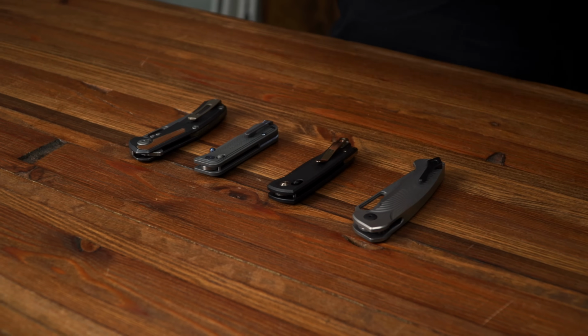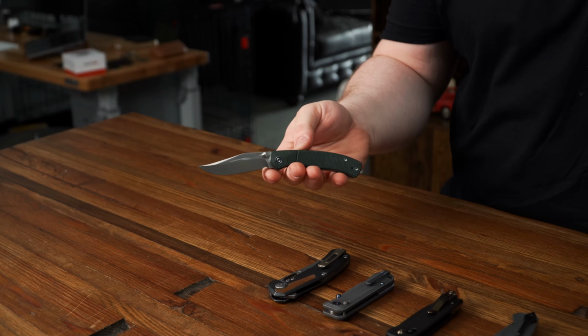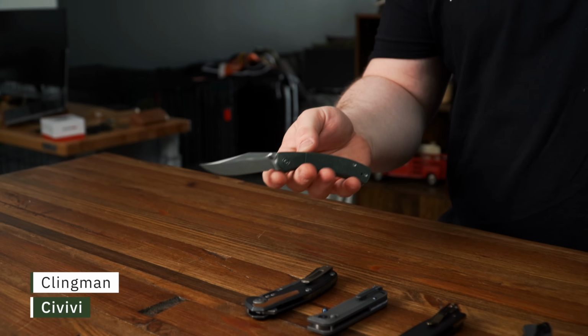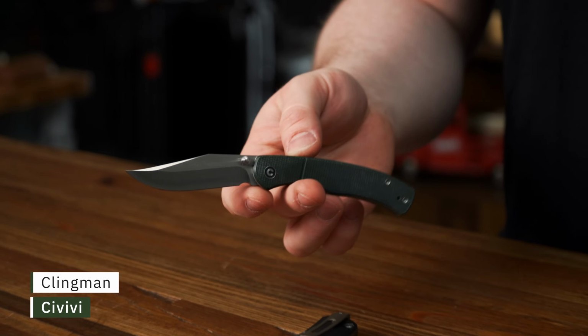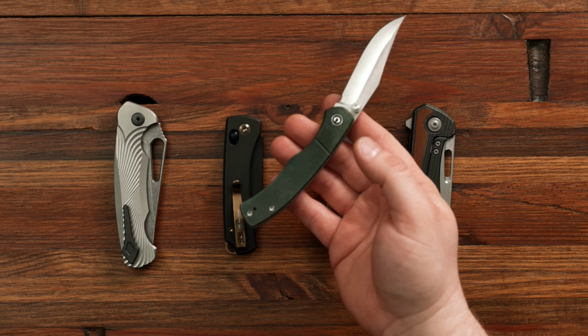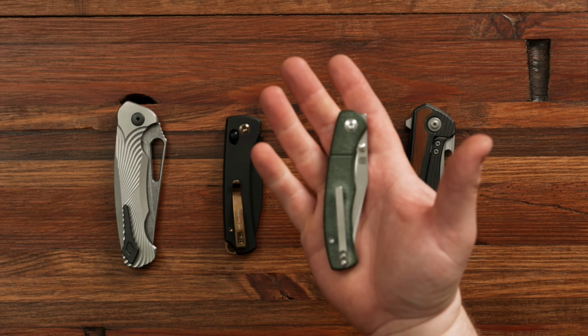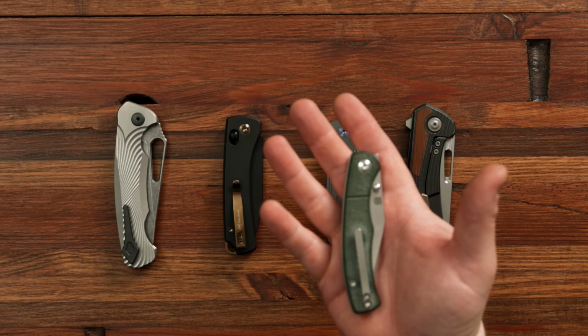So for me, the obvious highlight of the show as far as folders go is the Klingman, right? It was the first show that I went to that the Klingman was technically officially out. So for me, this was the highlight. Not to be super biased or whatever. It's just important to me. This was my first knife design. It's out and it's sold out in a lot of places, which is awesome.